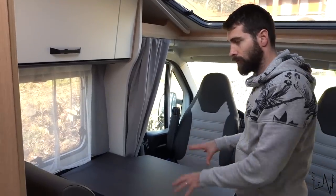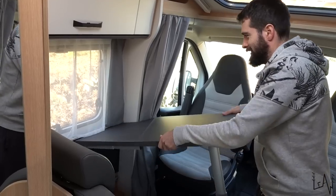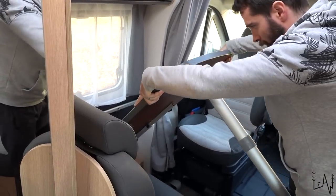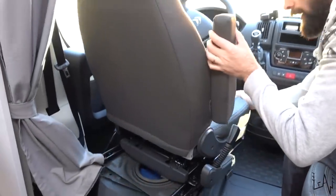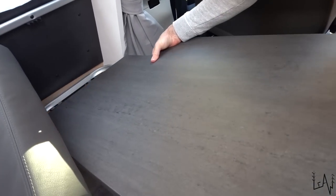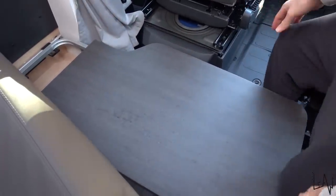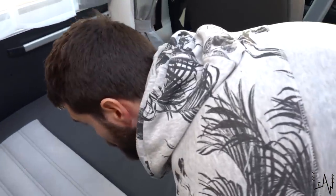Now I will show you how to convert this dinette that seats five people into a bed. So first of all, we remove the table. We need to turn around the driver's seat, put it all the way front. Then Sara will help me with that. It's kind of playing Tetris, guys. But this is what you have to do when you are living in a van. Okay, thank you. Sara, my assistant.